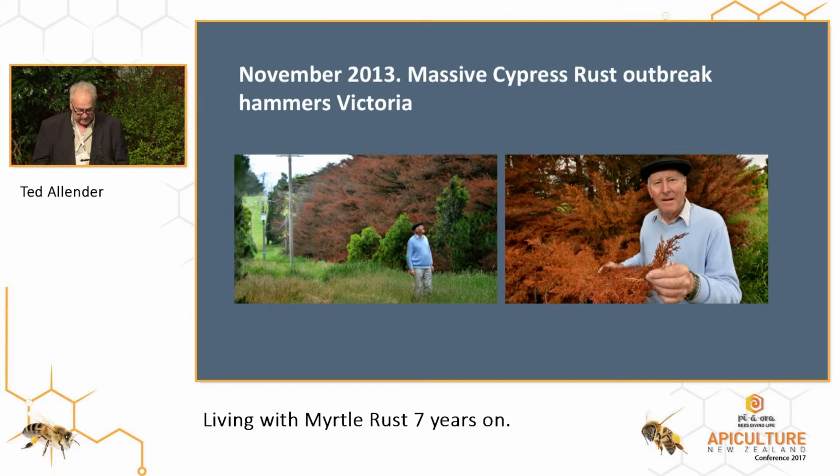In November 2013, I stumbled across this one day in Colac, west of Melbourne. It's not myrtle rust, it's another beast, Macrocarpa cypress. And this particular infection was first discovered in Monterey in California in 1927, arrived in New Zealand in 1933, arrived in Australia in 1948, and now is occupied just about everywhere in the temperate part of the rest of the world.